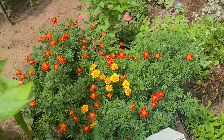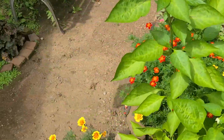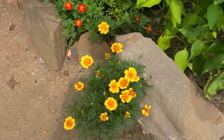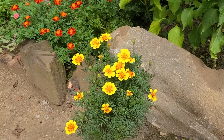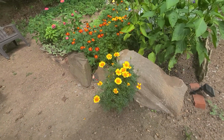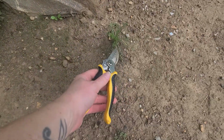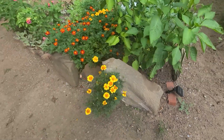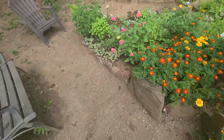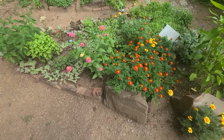Look at the marigolds, you guys. They are beautiful this year. This one right here, this little rogue one that decided it wanted to live outside of the boundaries that I provided, which is fine by me. And of course we have this chamomile. Chamomile spreads like wildfire, so if you don't like things spreading willy-nilly, careful of that.